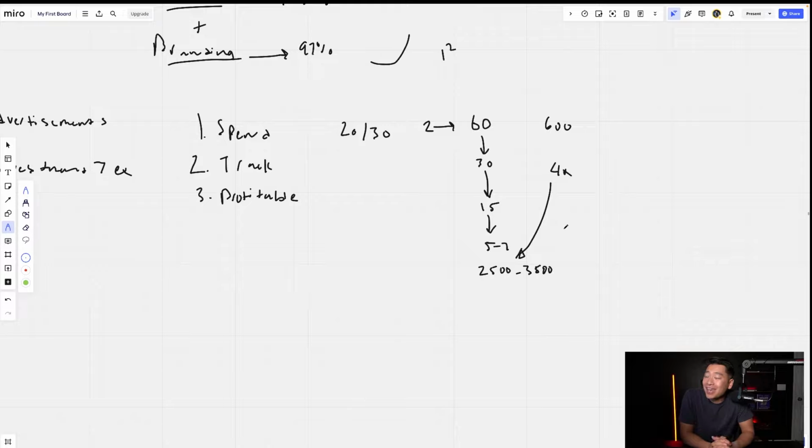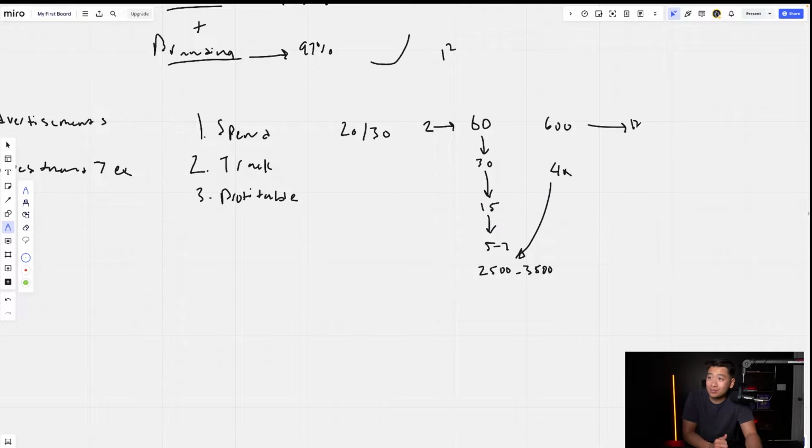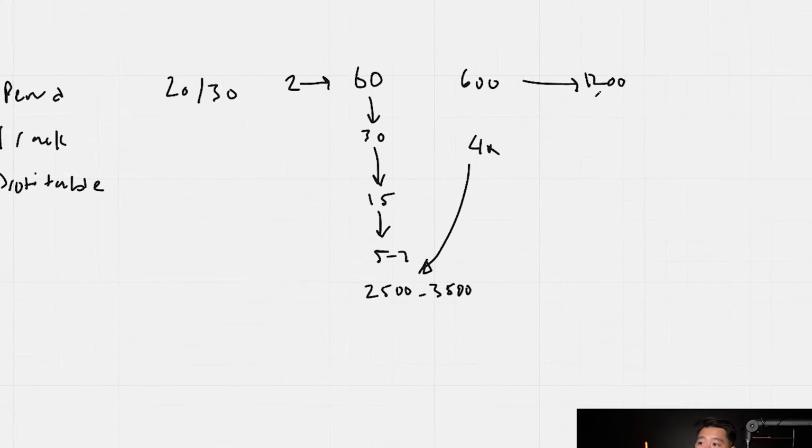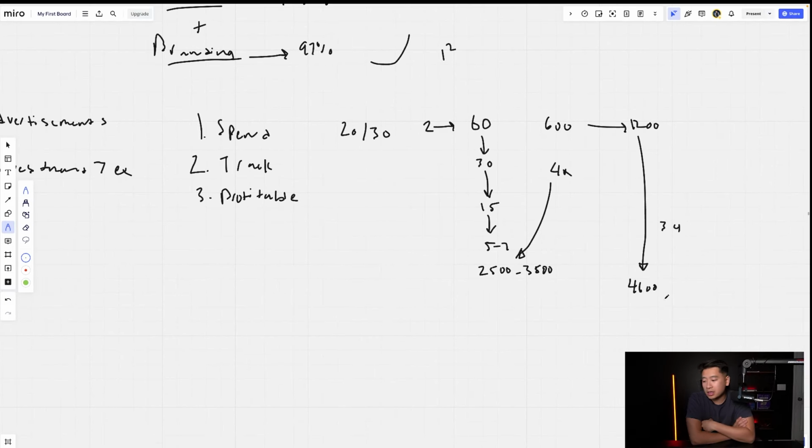But then you have to understand that, okay, cool. If you spent $600, if you double that and got to $1,200, guess what happens? Let's say now it's still at a 4x. Let's just keep it around the 4x. You could say you make $4,600 the next month. So now you can start thinking that, okay, wow, sky's kind of the limit here when you break the code on solving for marketing.